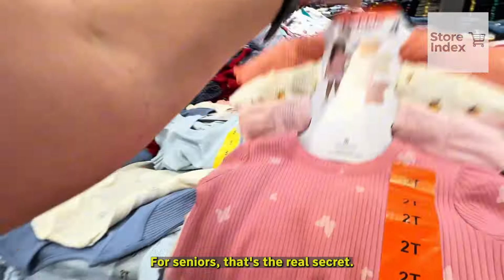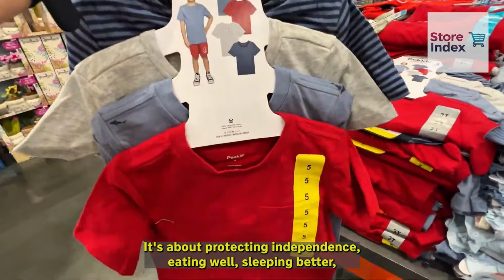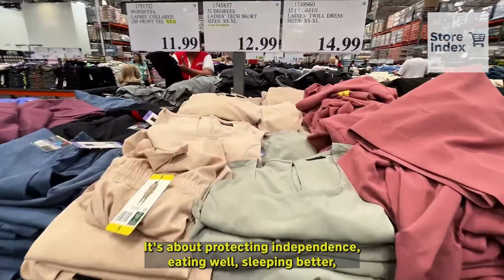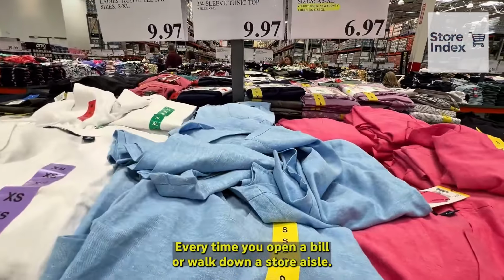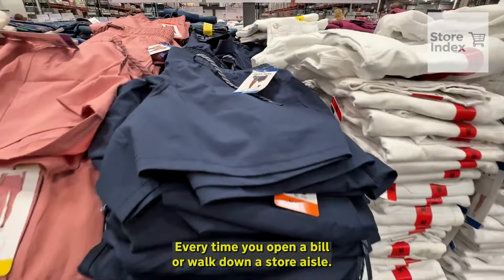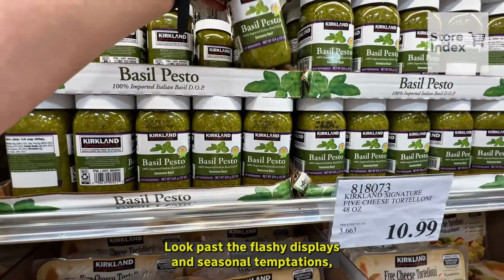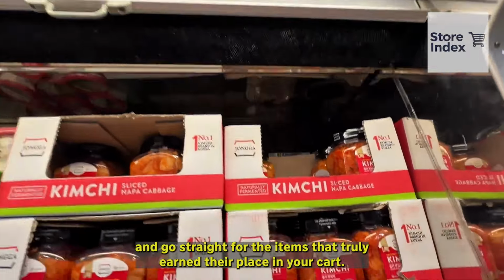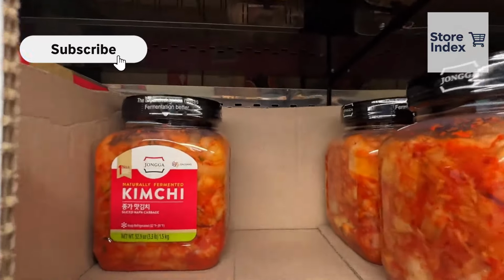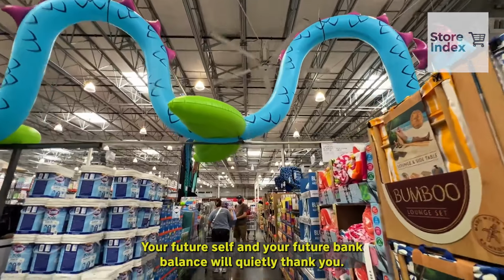For seniors, that's the real secret. It's not just about cutting costs for the sake of it. It's about protecting independence, eating well, sleeping better, retiring, and avoiding needless stress every time you open a bill or walk down a store aisle. The next time you head to Costco, think of this list. Look past the flashy displays and seasonal temptations and go straight for the items that truly earn their place in your cart. Your future self and your future bank balance will quietly thank you.